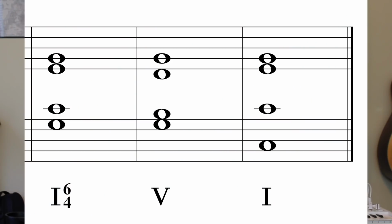Typically, second inversion major chords are used to signify the cadence of a piece, and the reason why is because the lowest note of a second inversion major chord is going to be the 5 of a 1 chord, and 5 always has some pull back to 1.